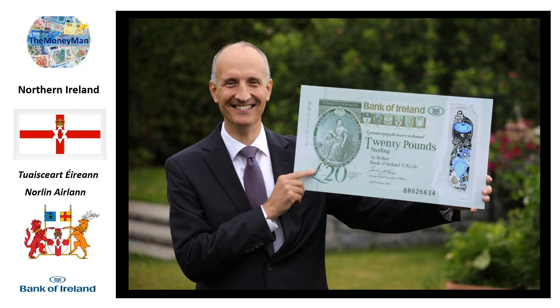And then you've got the Bank of England designs on top of that. It must be confusing for people who don't go there very often, who are just tourists. If you're not used to actually reading banknotes, looking at the denomination, if you just hand it over just by looking at the colour scheme, it could be a bit confusing for people. Anyway, that's just an interesting thing, a quirky thing about Northern Irish banknotes.